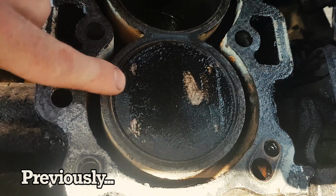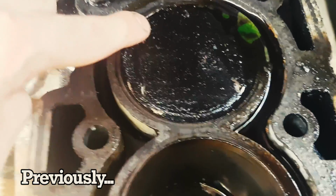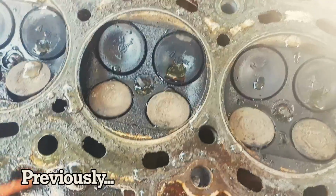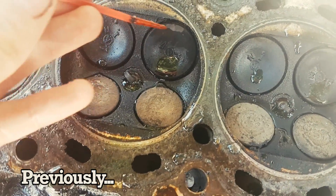Looking at the pistons, we can see the marks here, and you can see them in the same spot, and that's actually where the valve has collided with the piston itself. Again, really nasty. That's quite a hard hit. We can see here these marks on the valve where this black coloring is chipped away. That's actually where the valve has hit the piston.